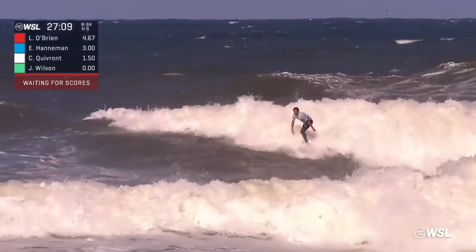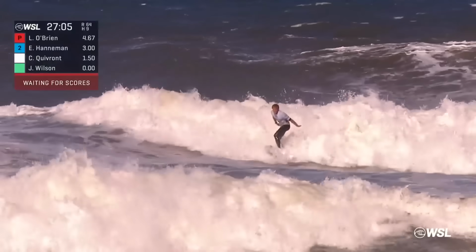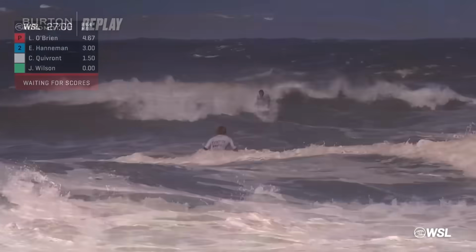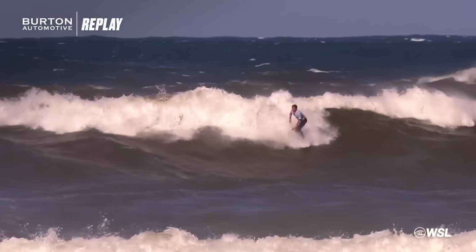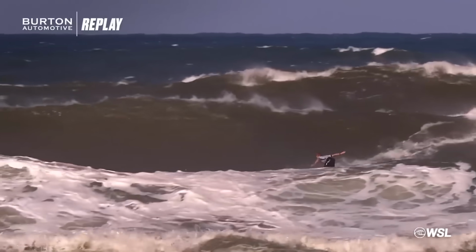Quivront working this one over. The wave kind of splits in two there for a moment. Pointing to that next section, and unfortunately just didn't stand up enough. And this is Charly.